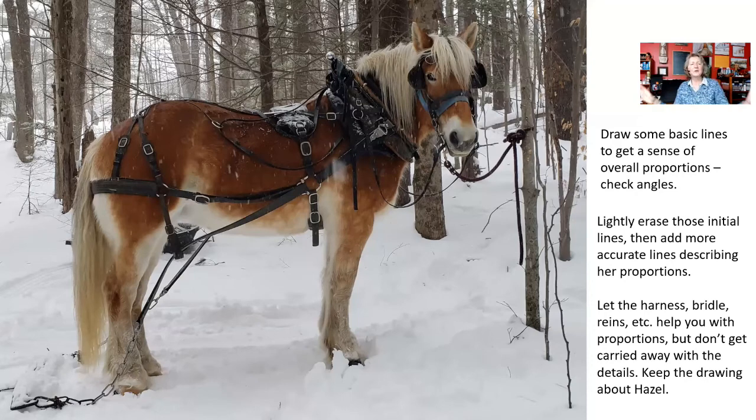Don't worry about any of those harnesses, anything like that. You're just sort of trying to get the back, a little bit maybe of the side of her head, running down the chest and the front of the legs, the back of the legs and the underneath. You're just going for the basics. The next thing to do once you have that down is lightly erase those lines and add a little bit more description in there, a little bit more accuracy.